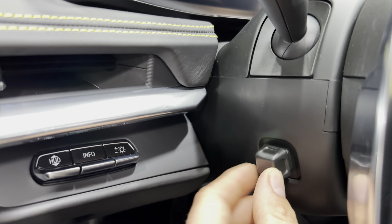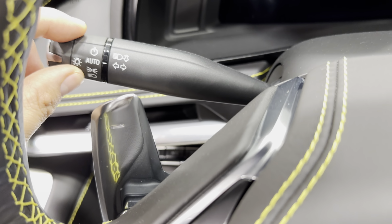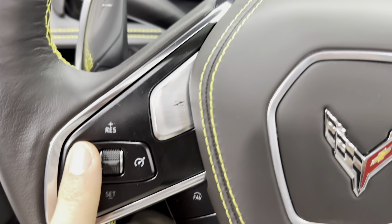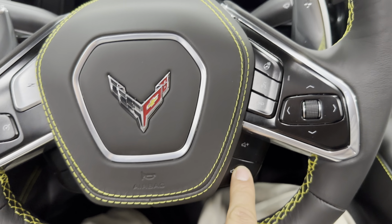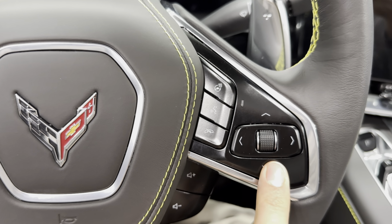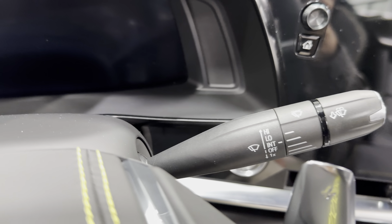Over here we got power tilt and telescopic steering wheel. Up on the wheel here, your headlight controls. Here's your paddle shift for your downshift. Z button takes you to your performance pages. Cruise settings here, we got stereo on both sides. Heated steering wheel, Bluetooth voice command, and then your arrow keys for your digital dash. Here's your paddle shift for your upshift, and then your windshield wipers here.